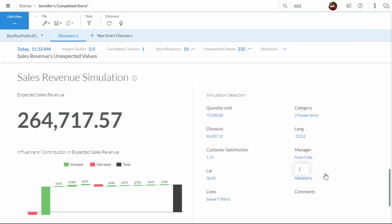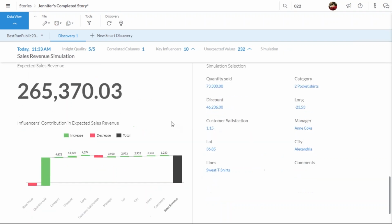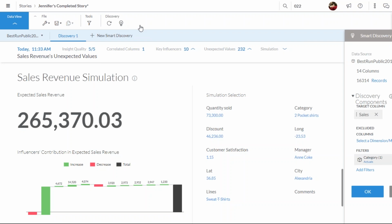I can change the manager, but what I really want to change are some of these values. So discount, what if I change my discount to 44,000 overall? Okay, well then I lose that much money. So I can kind of go up and down and just see what happens to my revenue. And I can always refresh my data set, or if I wanted to tweak it, I can always click my light bulb and go back and change the discovery.